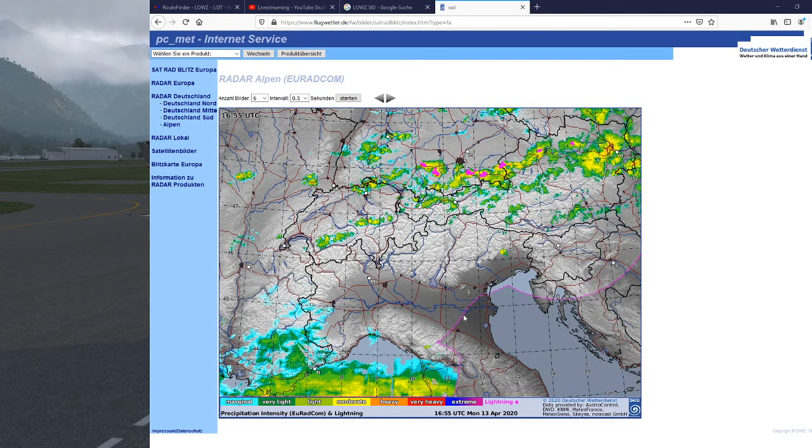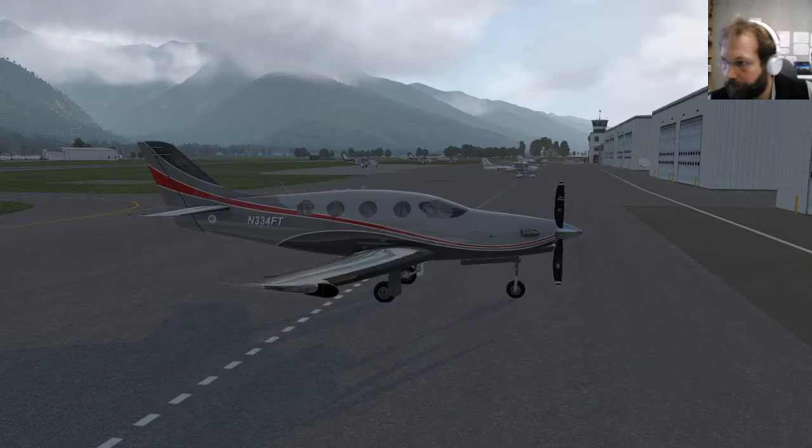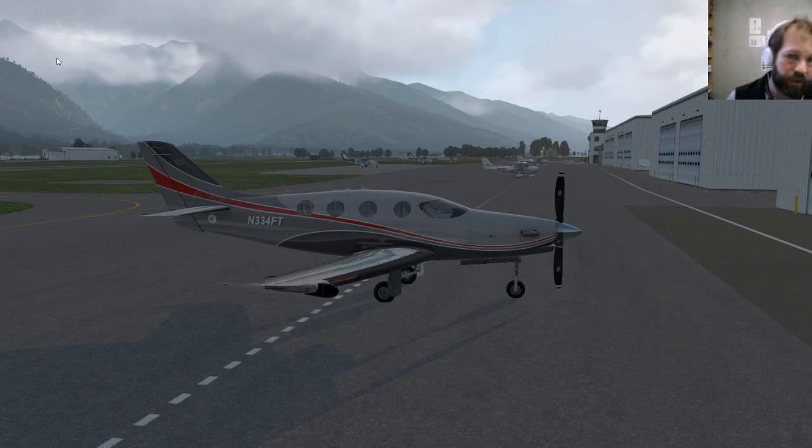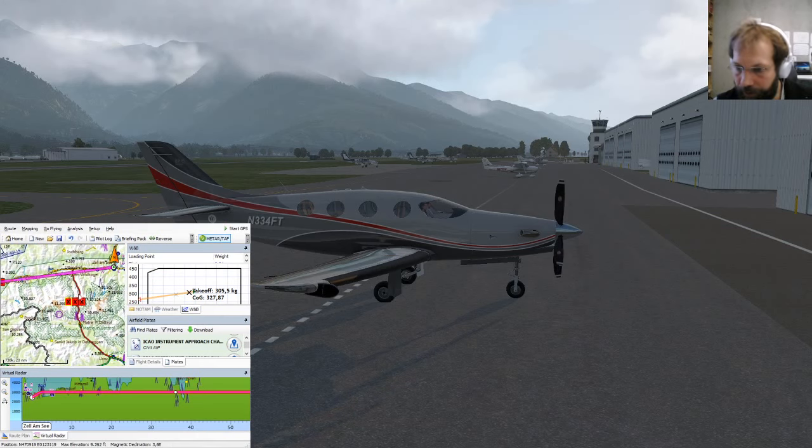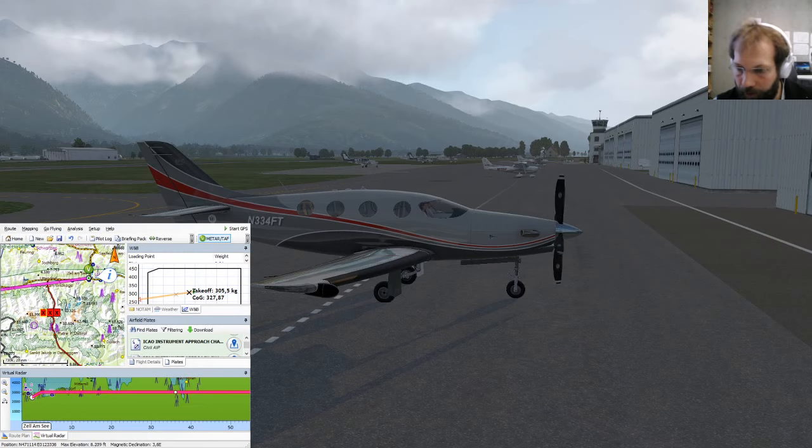As you can also see in the simulator here, there are some clouds, and if you look to the left, in the direction of the Großglockner, it's clear that we cannot simply cross the mountains on the typical VFR routes. If we pull up SkyDemon, you can also see this nice preview of the typical crossings over to Matrei.